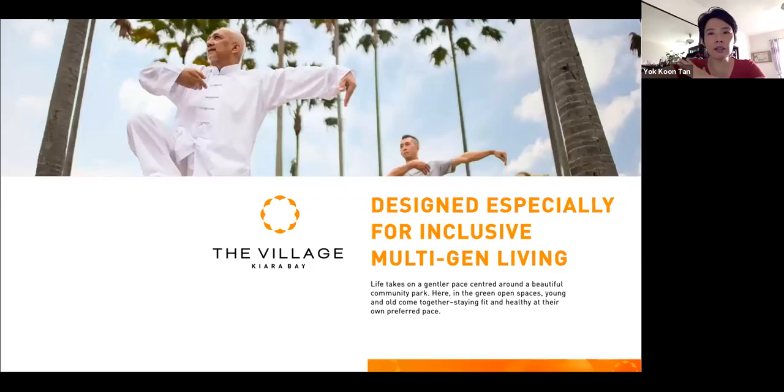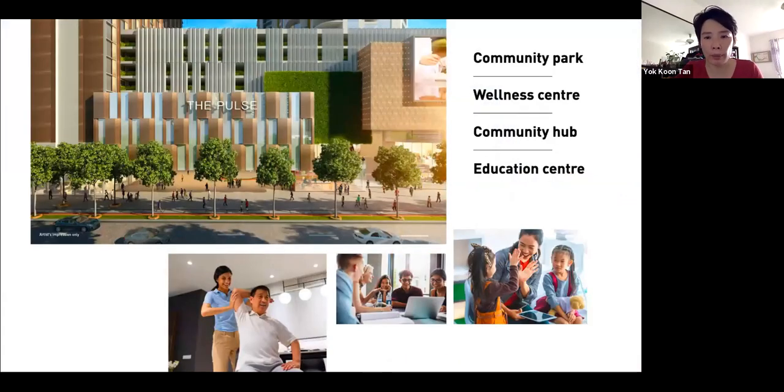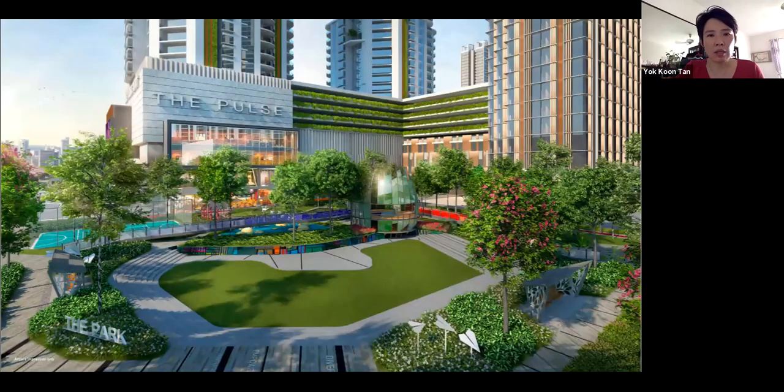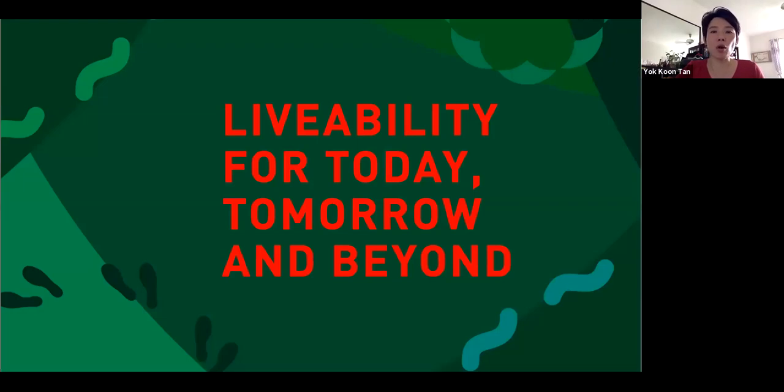And then one of the phases is the village, where you can do your Tai Chi or Qigong or whatever. But don't think it's only for the older generation, nowadays people also learn all this. So wellness, and education too, are something they will be looking into and planning for. So this is it. Okay, now livability for today, tomorrow, and beyond. Again, this ties in with what we as real estate agents will be doing, which is selling a dream to a person.